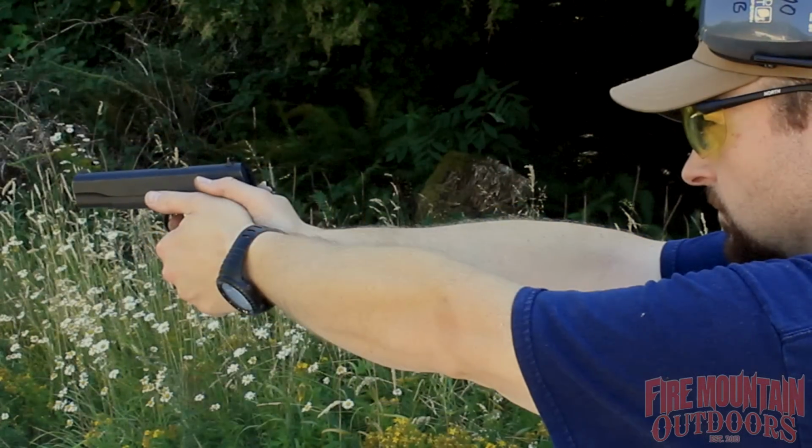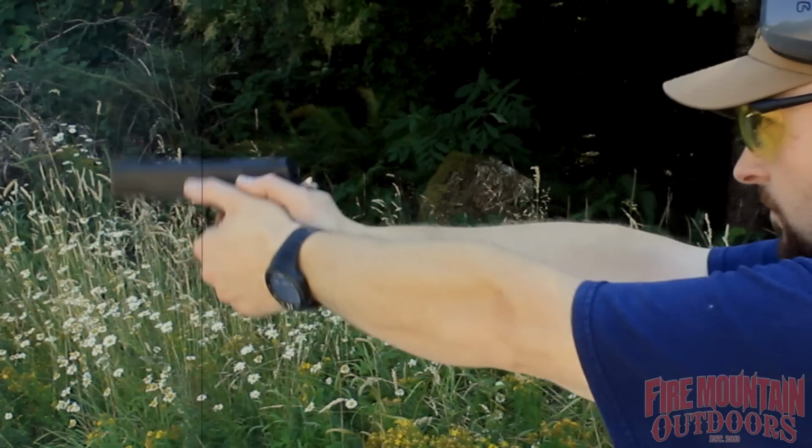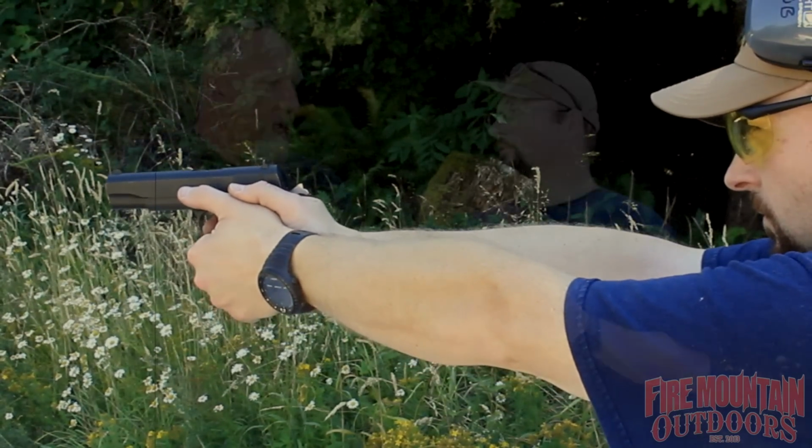I am impressed with how it feels in recoil. It feels like it recoils a little bit softer than my Colt, which is still a very fine firearm. But I paid a third of what I paid for that for this Colt. How do those stack up? And guess what? Both of those were purchased with your hard-earned wages.